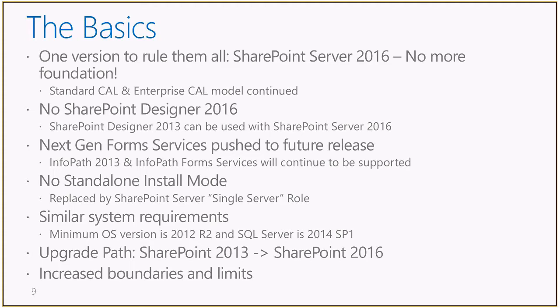So prior to, I think right about the SharePoint Server 2013 launch, Microsoft made a big announcement that InfoPath 2013 and InfoPath Form Services are both technically deprecated, and there have been no new features or enhancements in the 2013 release, with the intent that prior to SharePoint 2016, we should have some kind of direction on a next-gen form technology. That's been pushed to a future release. A lot of people are looking forward to that, but it looks like we're going to have to wait a little bit, but perhaps not very long, and I'll talk about that in just a second. There is no longer a standalone install mode.